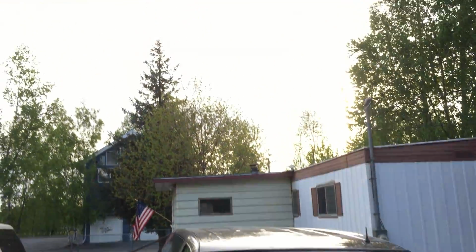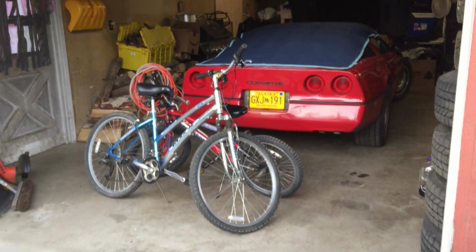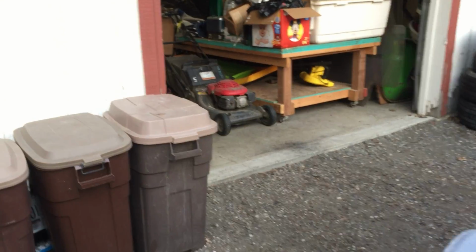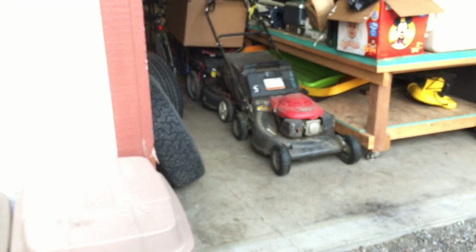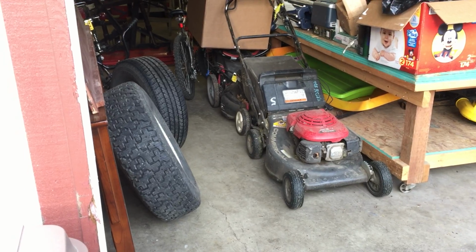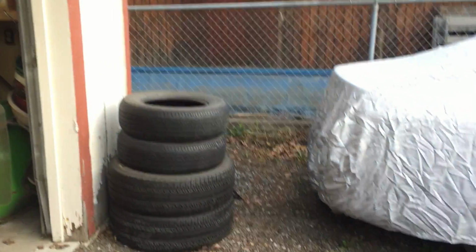It's a wonderful evening here in Alaska. And I did some work to that lawnmower right there. I could have made a lawnmower video. But anyways, guys, hope all is well.